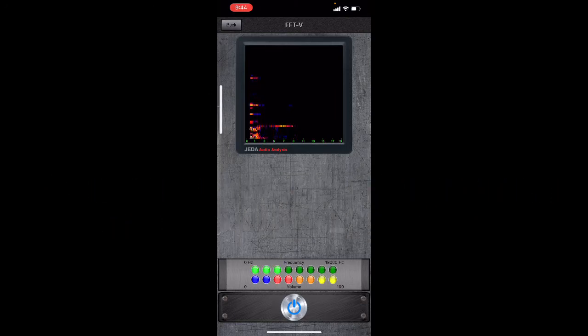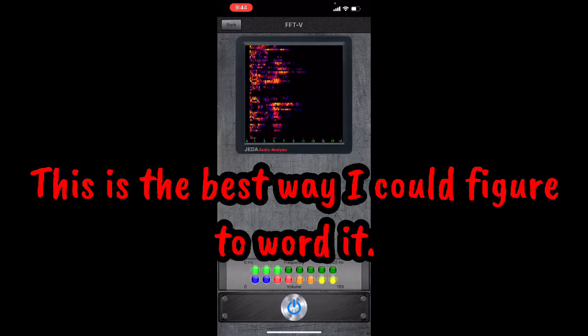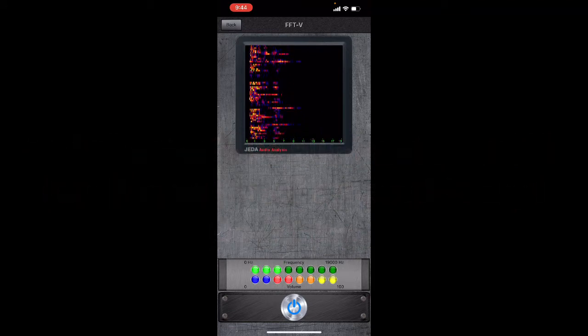See that? Every time I click my volume key, it shows up as a little blip. So this is basically showing you the frequencies, it looks like, in almost a graphical form. This could be something interesting if you know how to read this style graph. I, however, do not. So I can't really tell you whether or not this works.